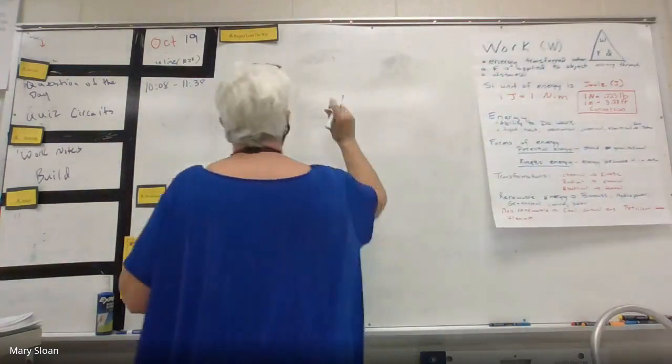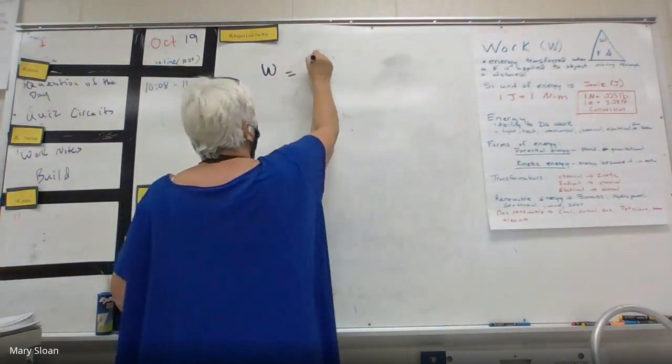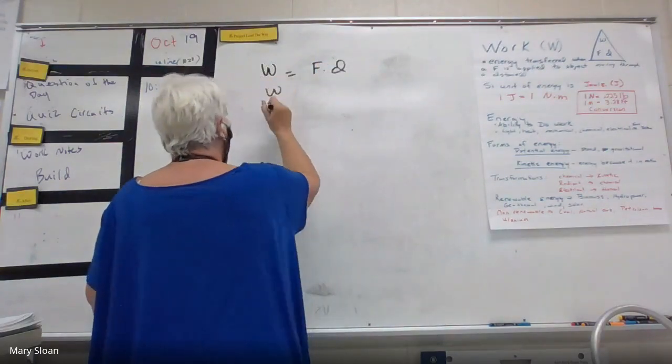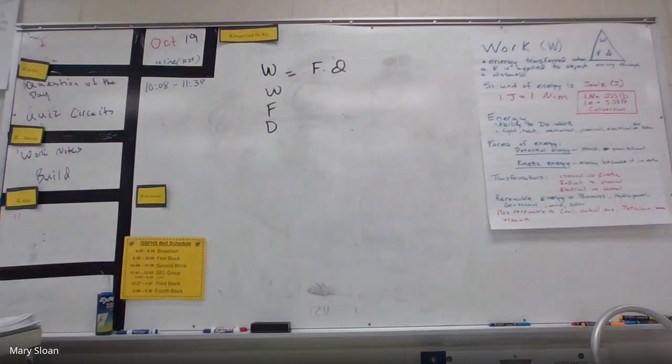So let's go over this again. The first thing we're going to do is write down the equation for work. So work equals force times distance, correct? The variables we need are W, F, and D. So write that down on your board. As I read it, I want you to fill in the variables that you know we have. Everybody ready?